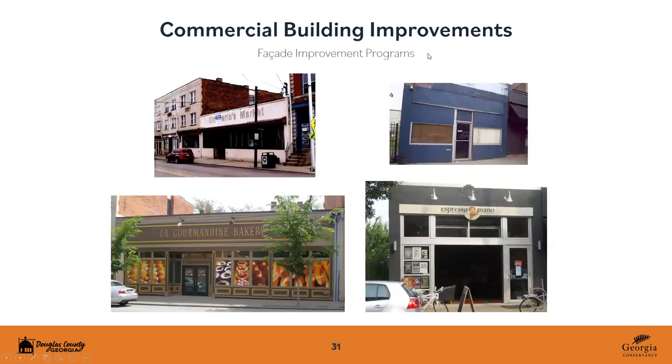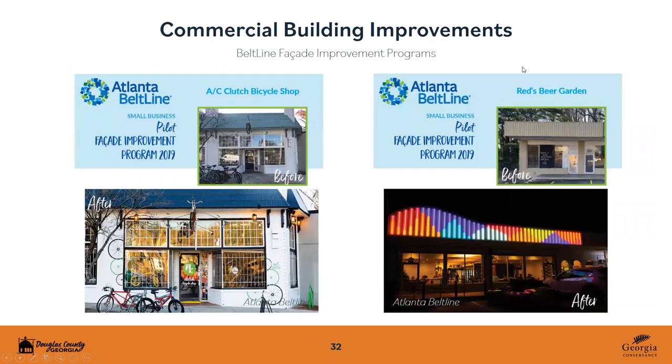Here are some facade improvements. I think from the city of Philadelphia, I pulled these examples just because they had before and after pictures that were really good to use. So this is what a facade improvement to a commercial property looks like.